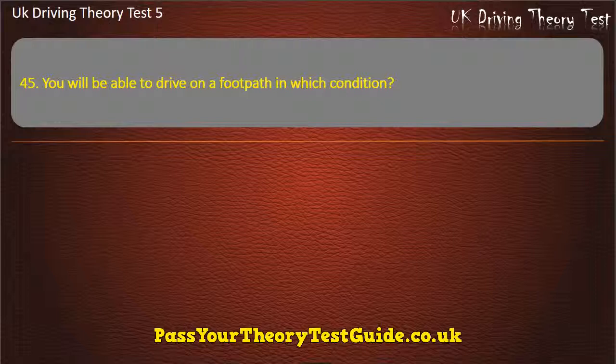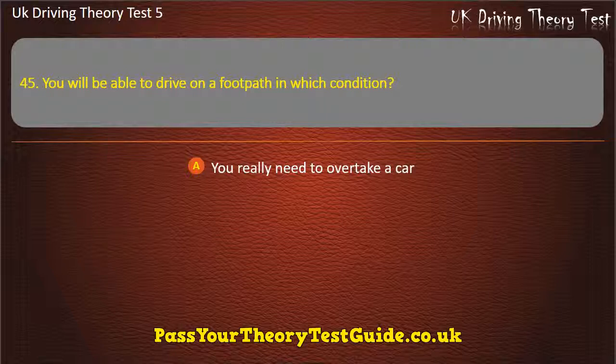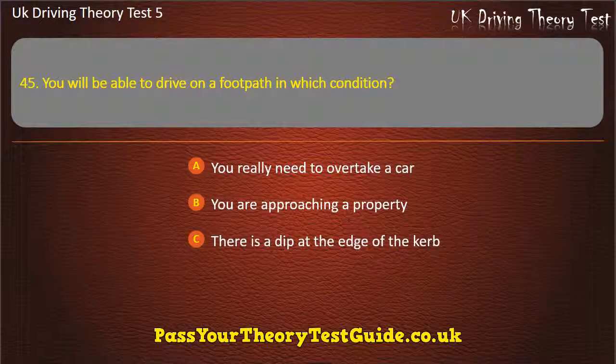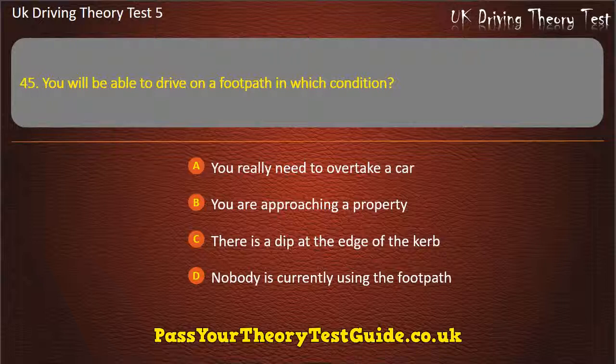Question 45. You will be able to drive on a footpath in which condition? You really need to overtake a car. You are approaching a property. There is a dip at the edge of the curb. Nobody is currently using the footpath. Answer. You are approaching a property.